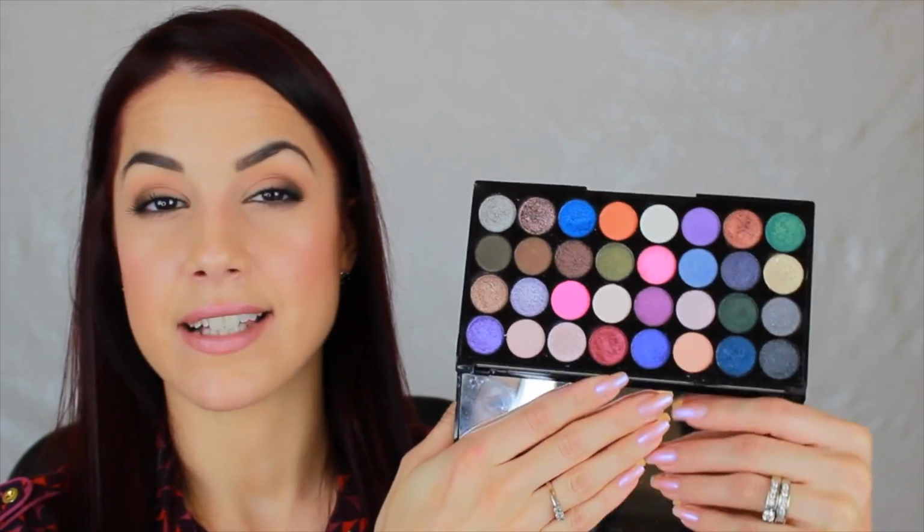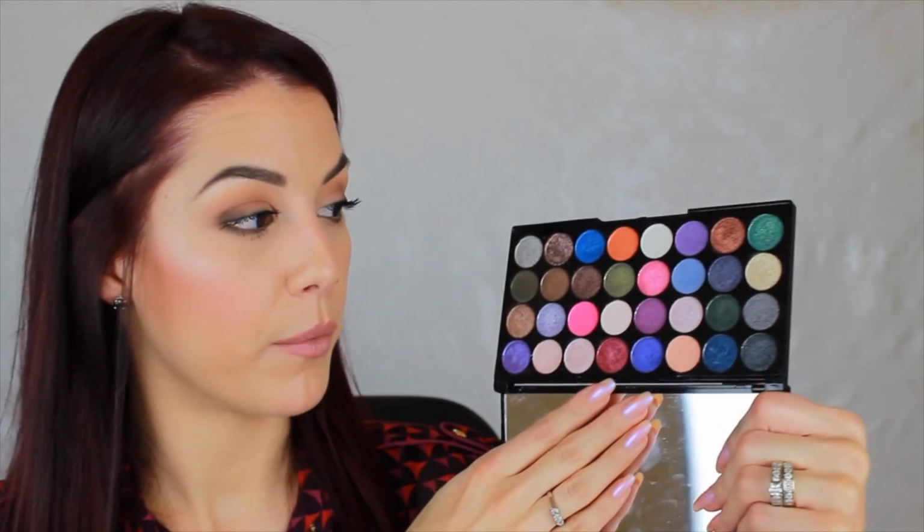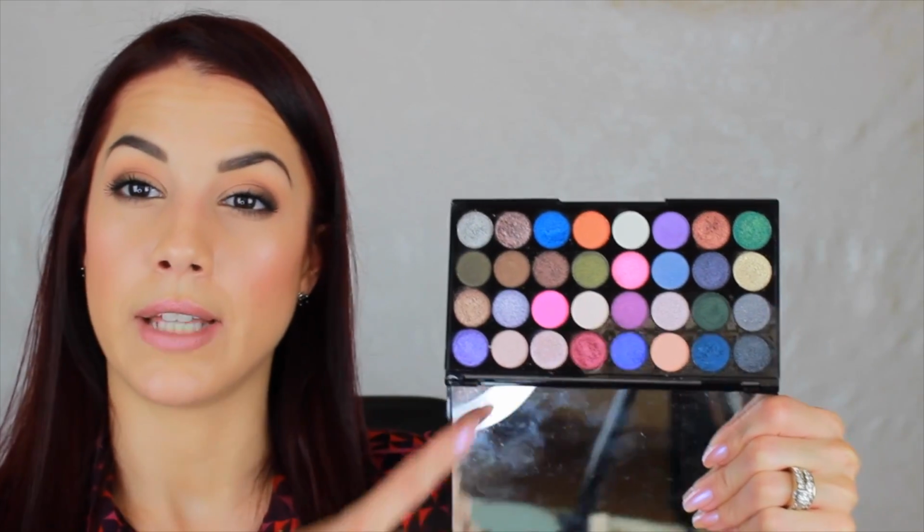This palette is great. It has a lot of sort of bright colors, so if you want to experiment with shades, if you want to use shades that are shimmery without being too satiny or too matte, this is the palette for you. If you want to start wearing pops of color like pinks and purples and blues and oranges without spending a whole ton of money, this is another option.